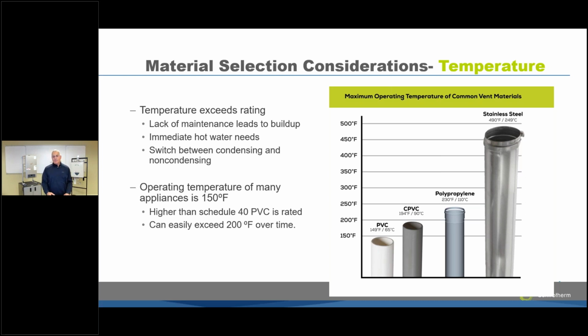Again, there's your temperature ranges for all these different approved venting products, but it is going to be consistent with how you run your system. So PVC, it's saying 149. It's really 140. The industry gave it a grace of an extra 10 degrees, but I'm not going there. All right. If you want 140 temperature range in your venting, that's 120 supply degree water temperature.